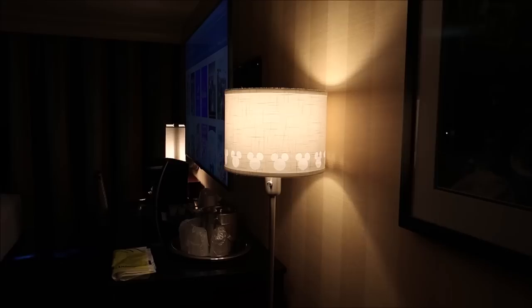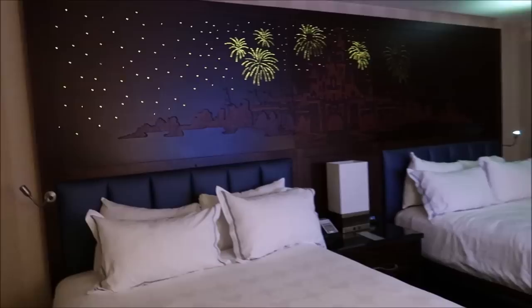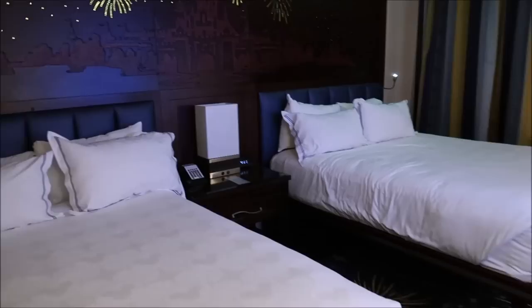This is beautiful. I kinda just wanna take a nap. You know what I mean? It is so nice, and the music doesn't play all night long, but the fireworks stay on, I believe. And this is just really cozy. I like it. I'm also now just realizing we got little hidden Mickeys here as well. Look at that. Honestly though, I really do love the room. It is really, really impressive. Everything from the beds, to the carpets, to the lamps, to the fireworks, to the castles.